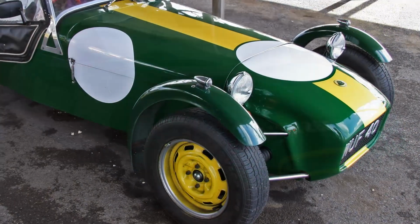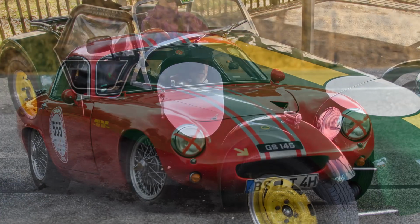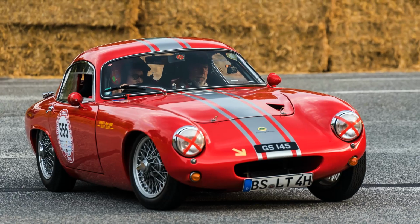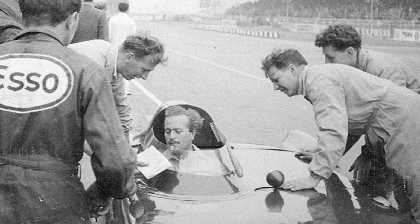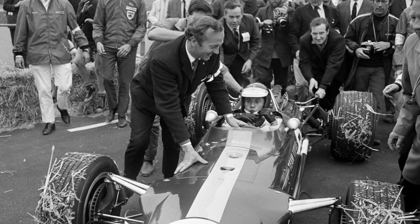The next year, Lotus brought out the Lotus 7 Club Racer, which could be bought as a kit or as a pre-built car. But the highlight of 1957 was the Lotus Type 14 Elite, a car built mostly for road use. Chapman wasn't really that interested in production cars, but he hoped that by offering the car to the public, he could make a load of cash to further invest in his racing team.